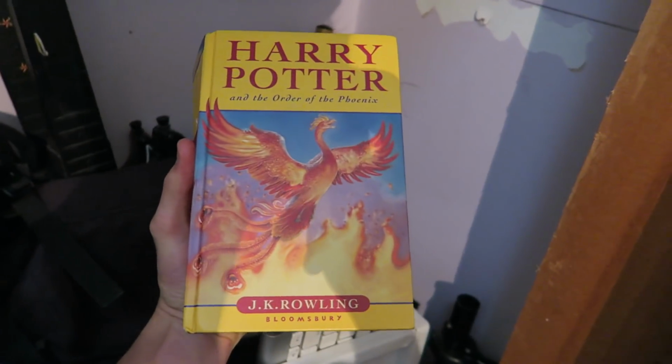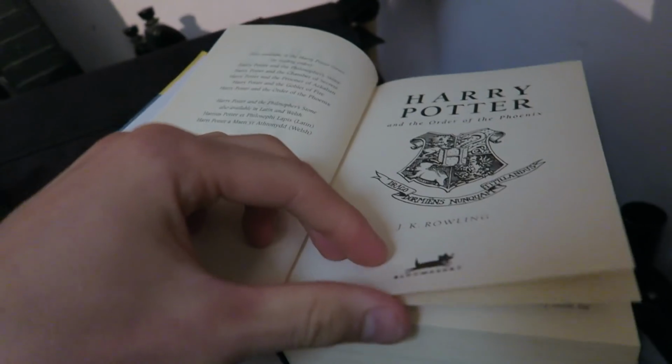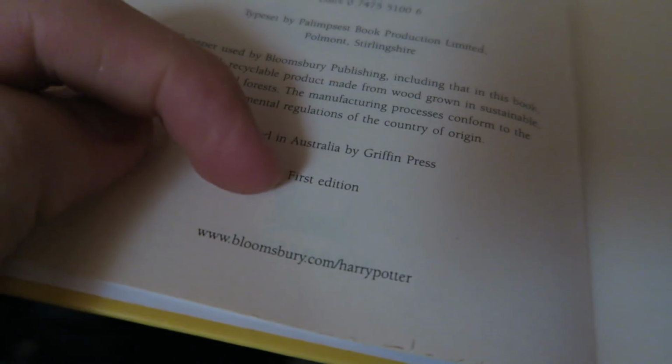Next sale was a first edition Harry Potter book, this one here, The Order of the Phoenix. We sold this one for $20. The first edition seemed to bring a bit more dollars, and they're pretty good sales. Way to find out the first edition, you go to one of the first pages here, maybe the third page, and you look on this page right here, and right there it says first edition.